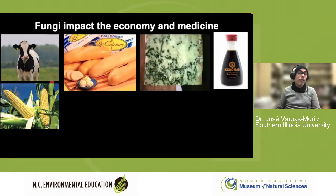They're also really important for fermentation. I was born and raised in Puerto Rico. I feel like I'm 90% pan sobao. And this is possible due to the fermentation of baker's yeast.